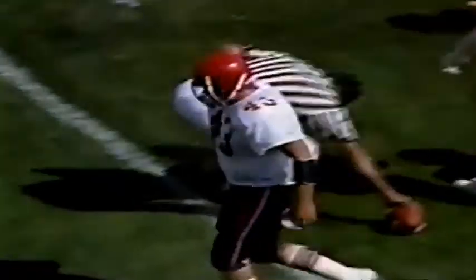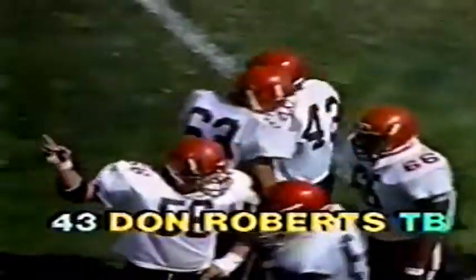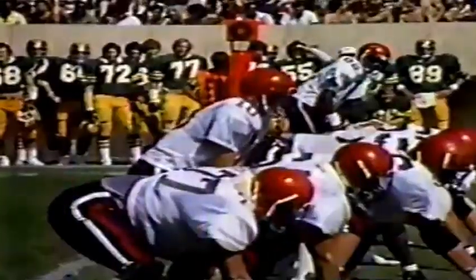Kofler sets to throw. Out of the backfield, Roberts, 20, breaks a tackle down to the 15-yard line. Donnie Roberts. So the Aztecs moving the football. That'll be a first down. Just the Pitt Roberts, all he does is check if there's a blitz. There's no blitz. He comes out of the backfield.